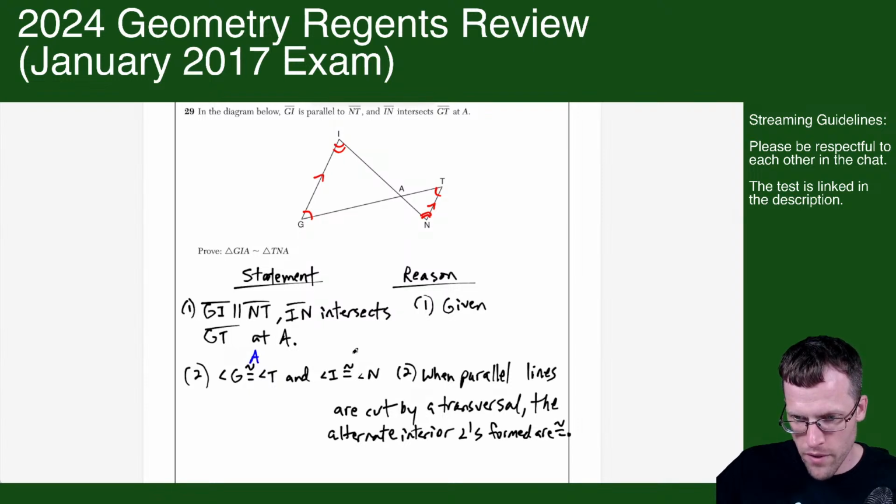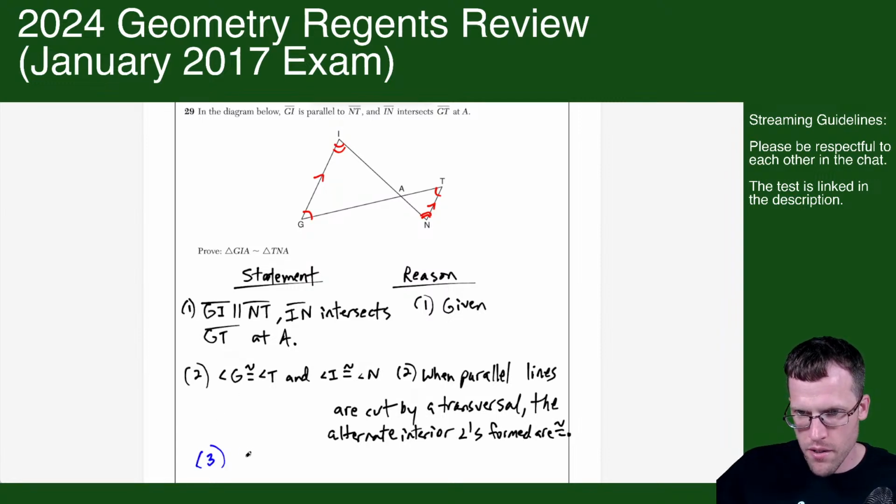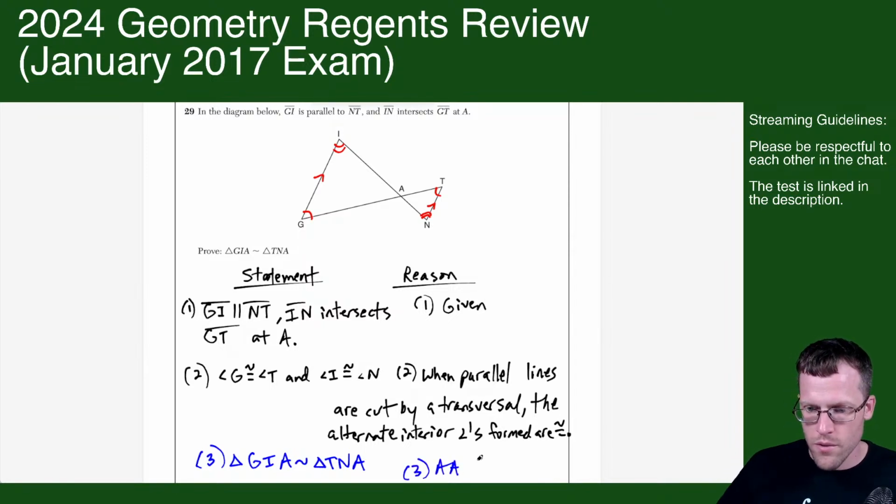So see, this is like one pair of angles. So there's the angle that we need. So now I could say in the last statement here, triangle GIA is similar to triangle TNA. Reason, angle. Okay, so angle similarity. All right.